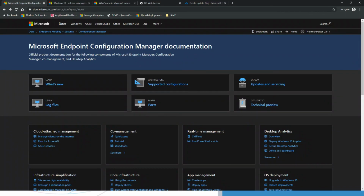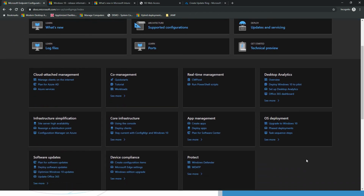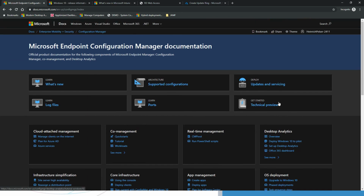And here you go. Within Microsoft Docs, you've got the Microsoft Endpoint Configuration Manager documentation. They've made it super simple to understand and to access the right levels of information. You've got things around using the console, creating apps, deploying apps, upgrading things, really good user-based scenarios you can run through, device compliance and everything else. They've really made a lot of the information quite simple and straightforward to consume.